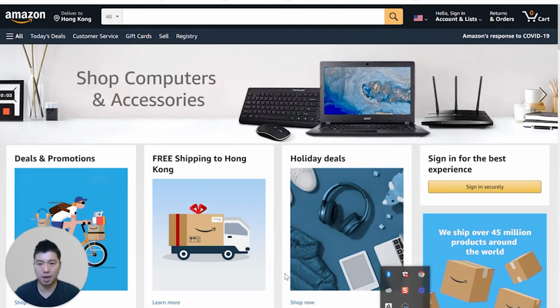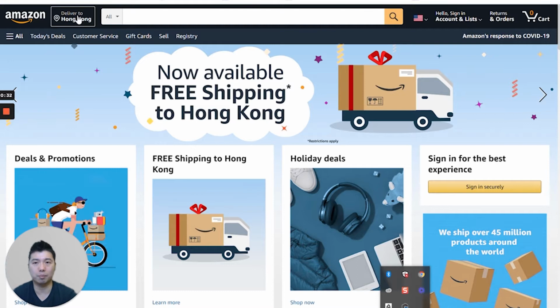Okay, here we are on the Amazon.com website. Before we head to the new release page, I'd like to note to the non-US based Amazon sellers, you should change your delivery address to a United States address. So here I am in Hong Kong. I need to switch it back to United States, because if I were to keep the delivery address as Hong Kong, it will filter out all products that only ship to the United States, and there's a lot of products out there that only ship to the United States. So if you're a non-US based seller, make sure to make that change, or else your research will be heavily skewed.